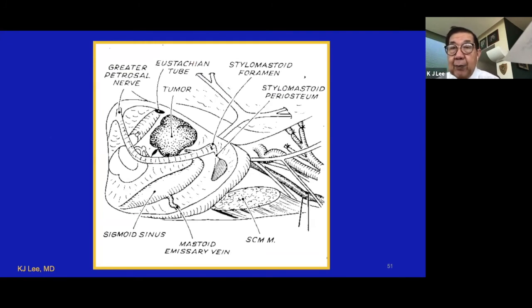This is my last PowerPoint. When a resident or registrar goes to the temporal bone and dissects it, they get up to the tip of the mastoid, the beginning of the stylomastoid foramen, and they stop because it's a temporal bone. There's no neck to it. And then the next month, they rotate through head and neck surgery.